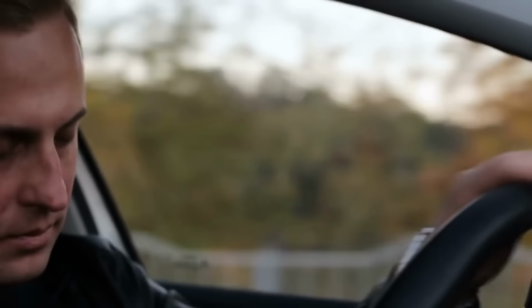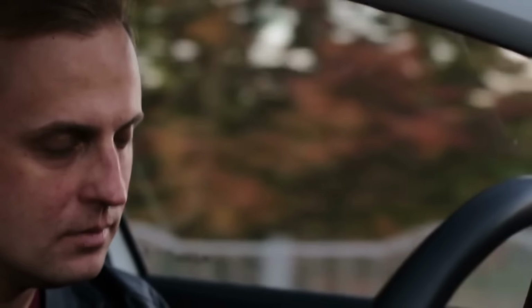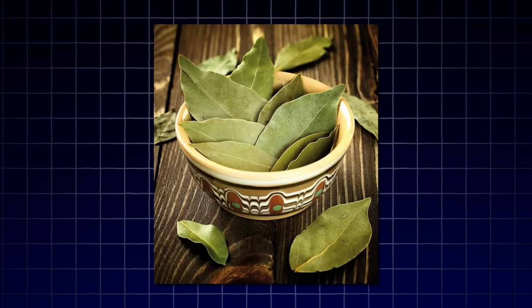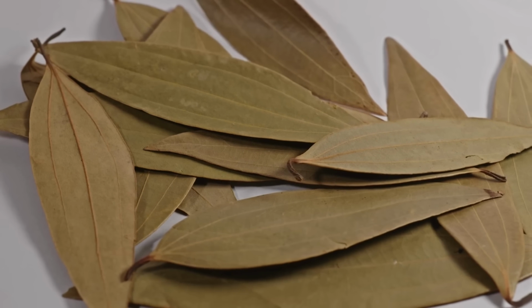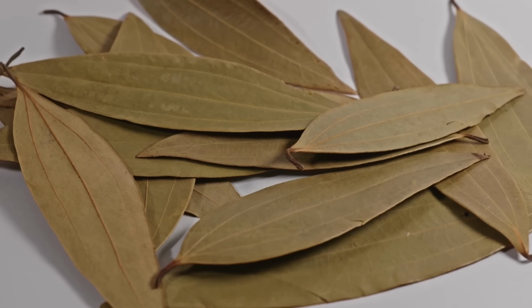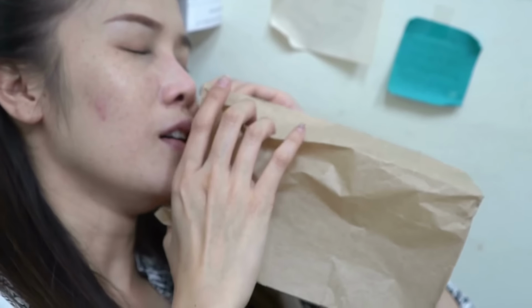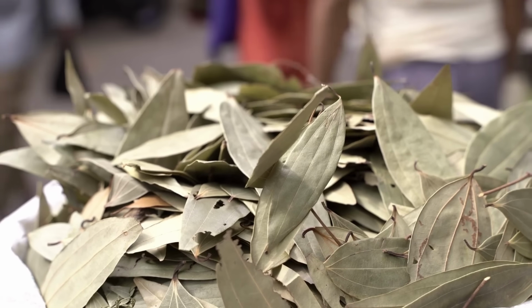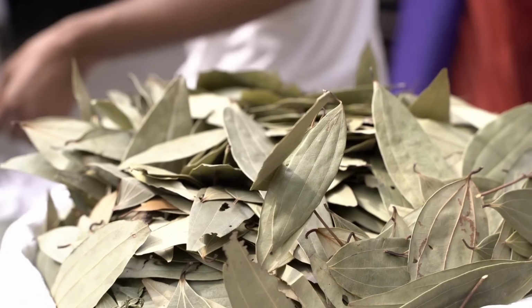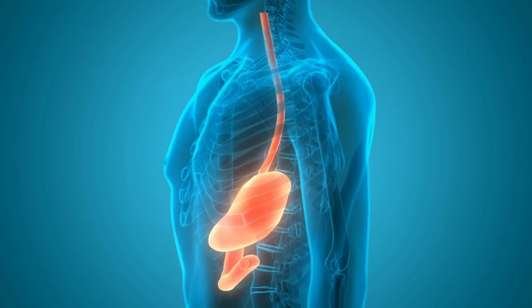Nothing ruins a drive faster than that queasy, nauseated feeling that hits you halfway through. Here's a trick that experienced drivers and long-haul travelers have been using for years. Put a bay leaf under your tongue. That's it. Bay leaves contain specific compounds that have a natural calming effect on your stomach and nervous system. The nausea backs off within minutes. A small bag of bay leaves costs about $2 at any grocery store and lasts for months. You might be surprised at how well this works.